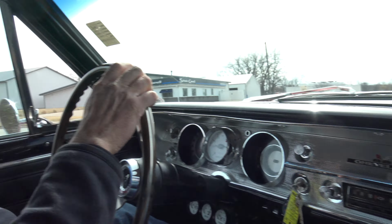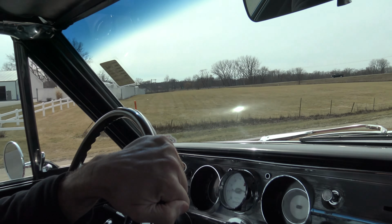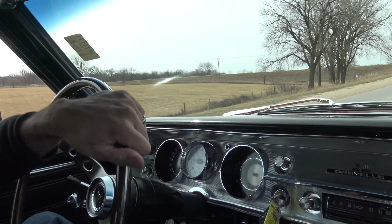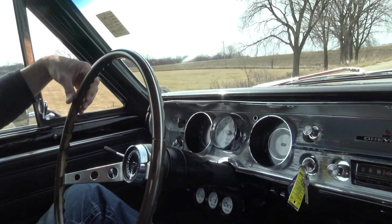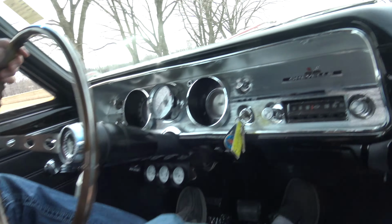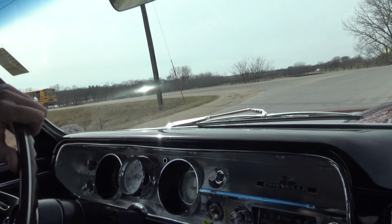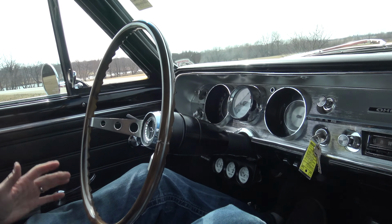This is the kind of car, guys, that I would literally, I live 30 miles from here, I live in Waverly, and I would drive this every day, 30 miles to and from work, just because it's so smooth. I've never drove it yet. Oh, wow. Holy shit. It does have some balls, that's for sure. It's got a ton of balls.